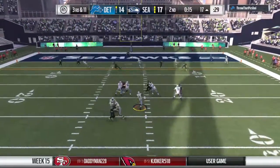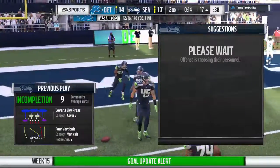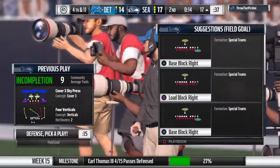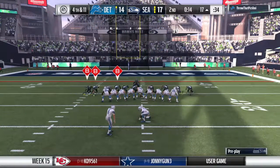Now they'll throw here out of the gun. That'll be incomplete as the clock will stop with 14 seconds remaining. And that was a nice play. He knocked it away, but obviously you want the interception in this situation.